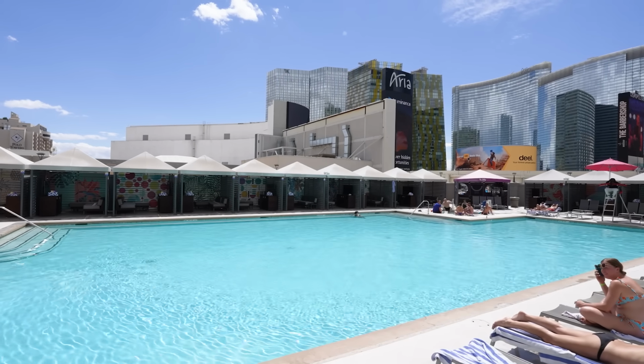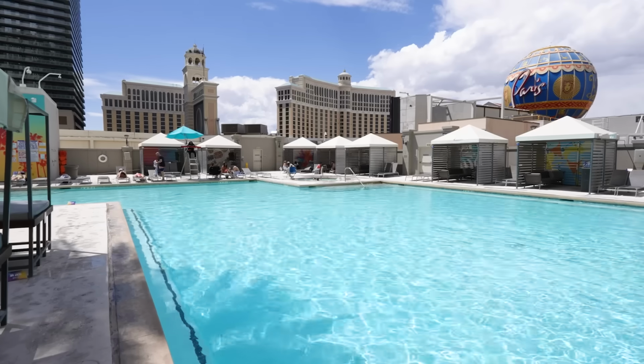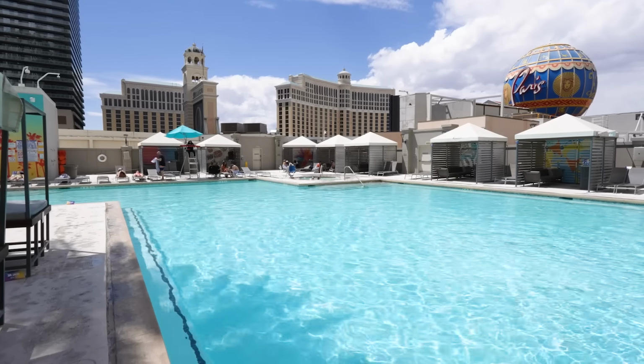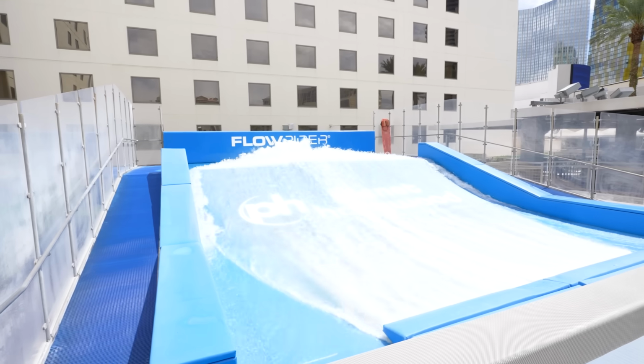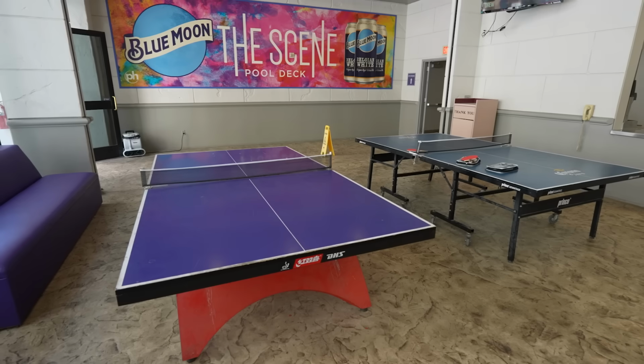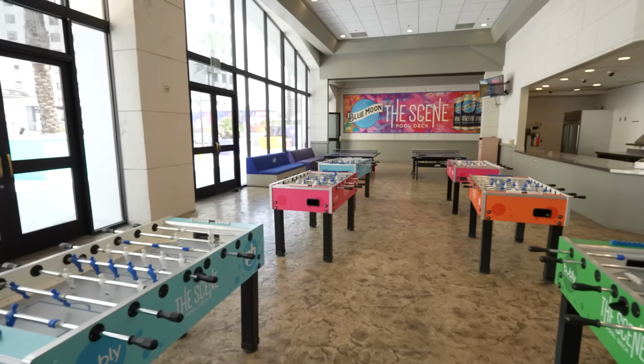When it comes to the pools, there's 2 options here. You've got a 21 plus pool for the adults and a family-friendly pool. There's also some games like a giant beer pong or a giant Jenga. They have a surf simulator as well, and they have an indoor area with ping pong and foosball.